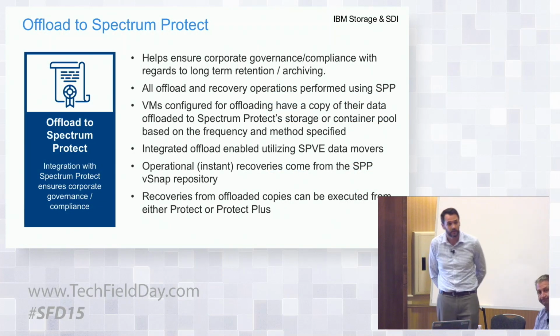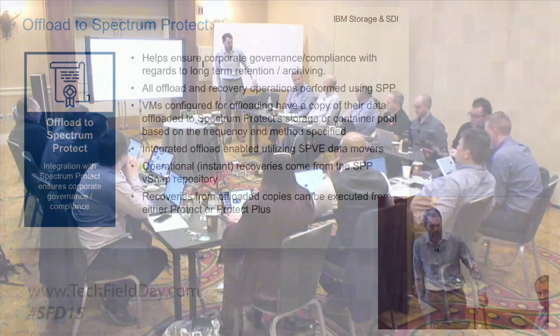So how's it priced? I mean, is it priced on a per gigabyte protected basis? So Steve's actually got two slides at the end. If we can just wait, I'll let him address that when we get there.